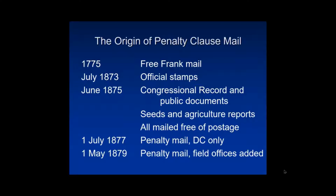So U.S. penalty mail. First off, official mail started in 1775 with free franks. Then in 1873, official stamps came along and replaced the free franks. Then Congress passed a law so that congressional records, seeds, and agriculture reports could be mailed free of postage, because the agricultural department didn't have any money and the congressional records were too heavy.